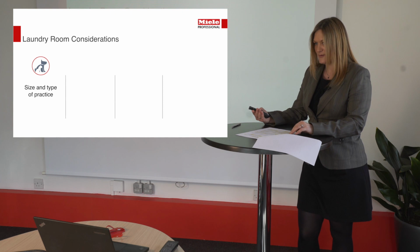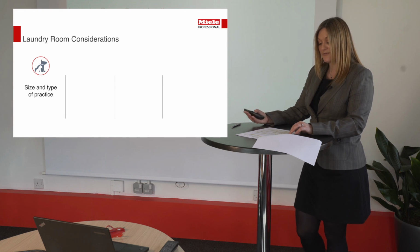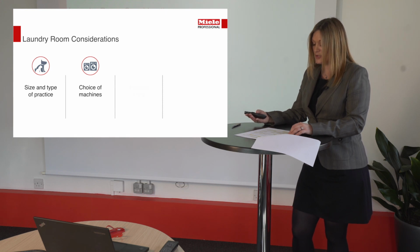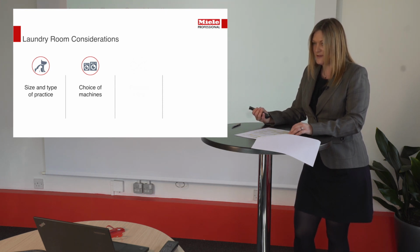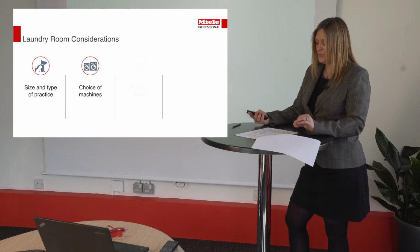There are several factors to take into consideration when choosing laundry equipment for your practice. The size and type of the practice will have an impact on the size and number of machines required, and if more than one laundry room is required. Ensuring you choose the correct machines for purpose is key. For example, the choice of a drain valve or drain pump machine should be taken into consideration. If sluice cycles are needed, then a drain valve machine would be required. This ensures that no blockages occur when the waste empties from the machine. I will cover this in more detail later on in the presentation.